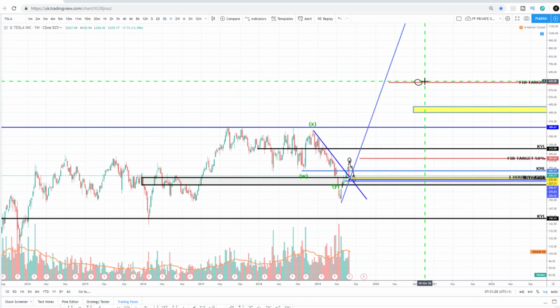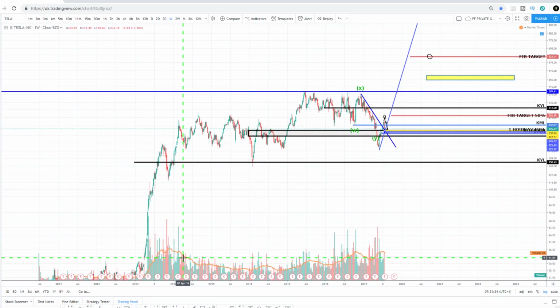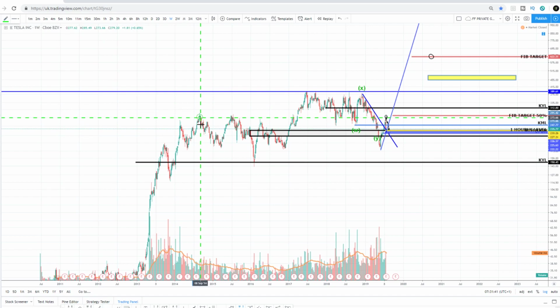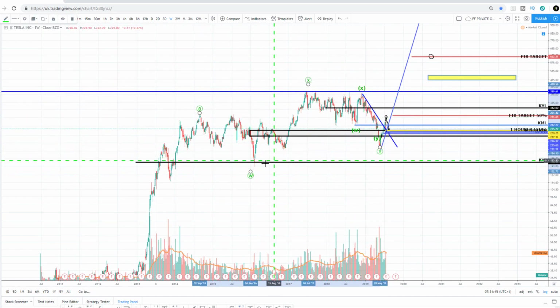So 473, but I've got it going to multi-year new highs 620, and all of this is a giant WXY, much like on AMD basically. So the impulse, you could argue, actually finished back in 14. So WXY, so it's a huge running flat, and this is now a C wave or a wave 3. Either way, we're going higher.